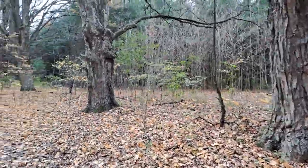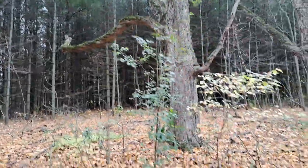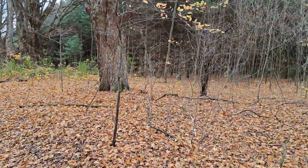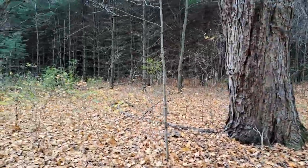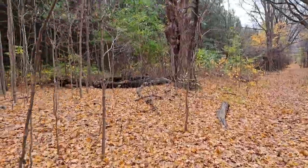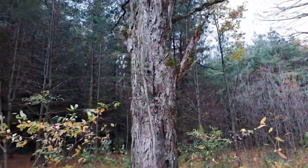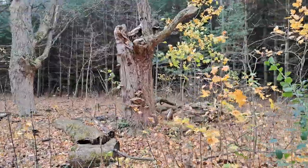Looks like we got some people coming up the road here, the trail. So these are the original trees on this farm. And then what you see beyond that, they planted those in supposedly 1944. They don't look that big, but some of these old maples have broken and gone to the ground a bit. Yeah, that one's almost all gone.